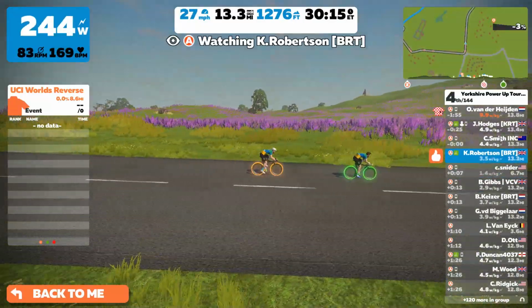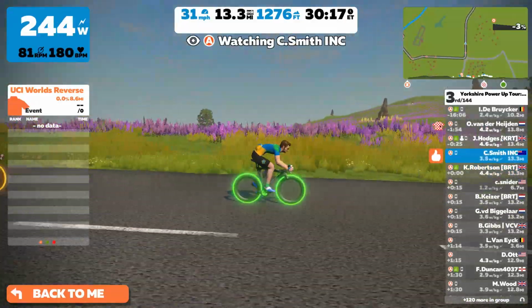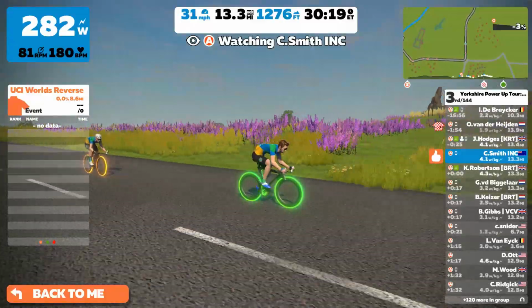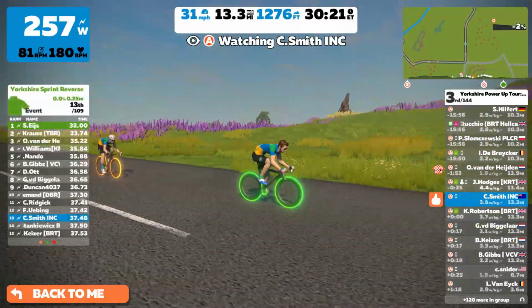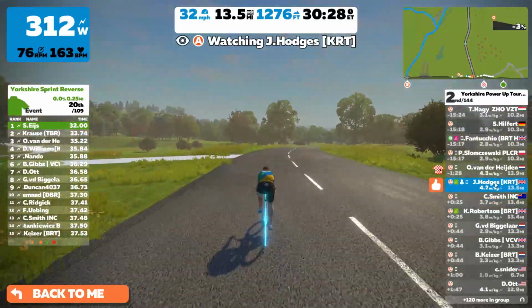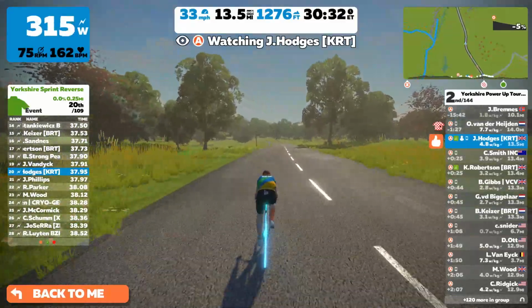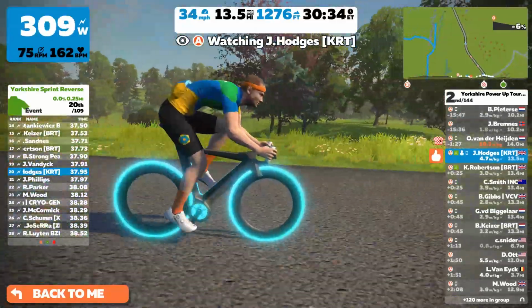Hodges does have 24 seconds, and Smith is saying, no, this isn't over. Heads to the front, gives a little kick now, 180 beats per minute, though. It's serious suffering here. So these boys are working. They do not want to allow Hodges to go. And I think the reality of this course is starting to kick in as nobody is anywhere near 5 watts per kilogram at this point, just holding steady at their tempo, I believe, or threshold even.